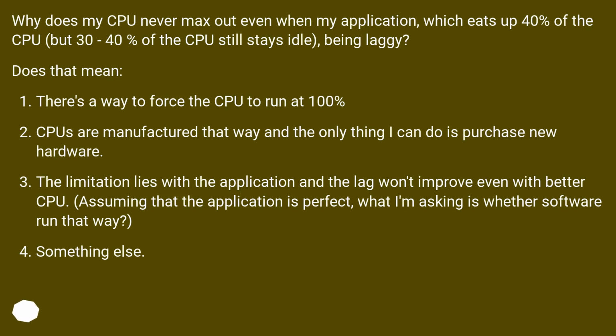CPUs are manufactured that way, and the only thing I can do is purchase new hardware. The limitation lies with the application, and the lag won't improve even with a better CPU. Assuming that the application is perfect, what I'm asking is whether software runs that way. Something else.